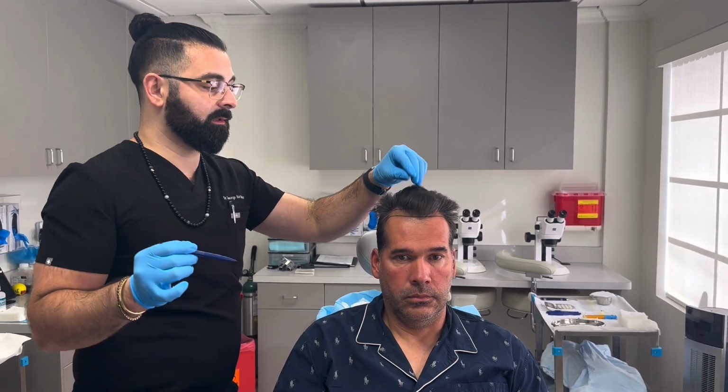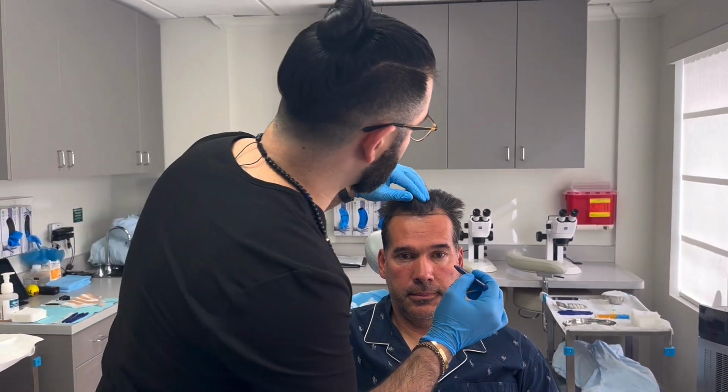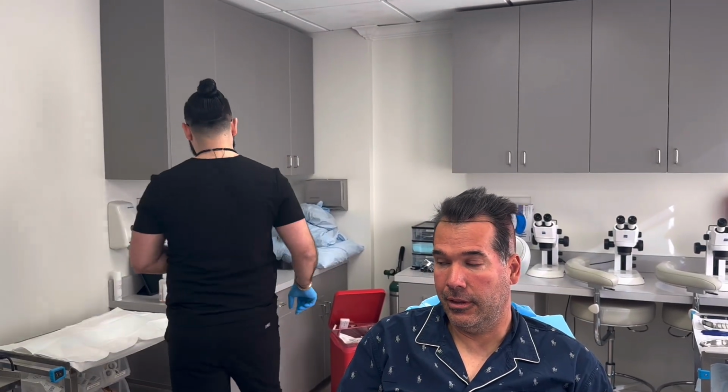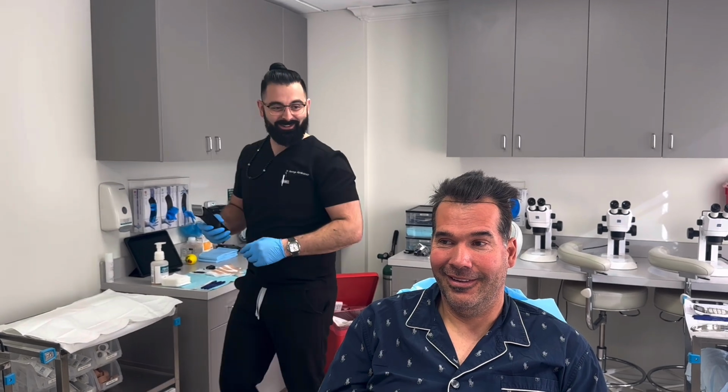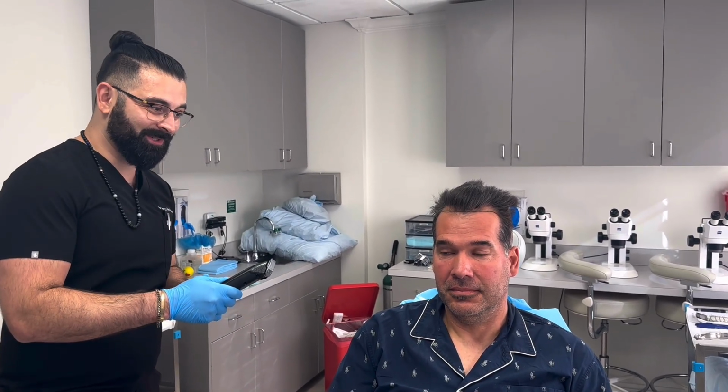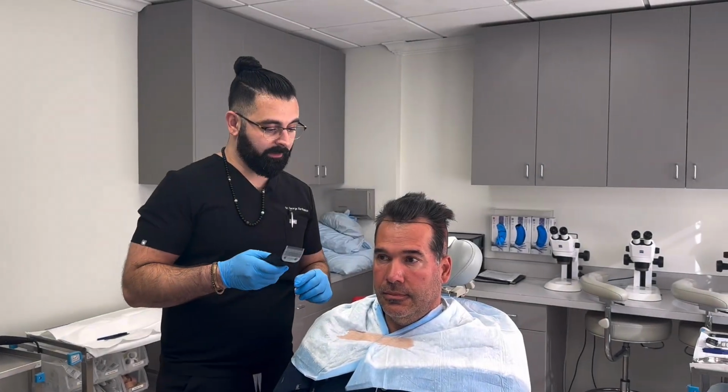Now we're going to get started with the shave. Ready? Right. When was the last time you shaved your head? Dude, I never did. You never did? Well, it's the first time for everything, right? Yeah. Beautiful. We're going to get started in just a moment, okay? Okay. Let's get the clipper. All right, one. Here we go.